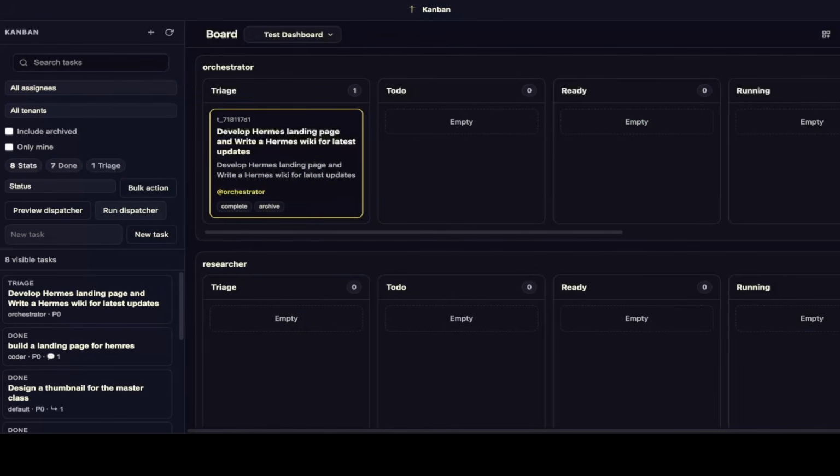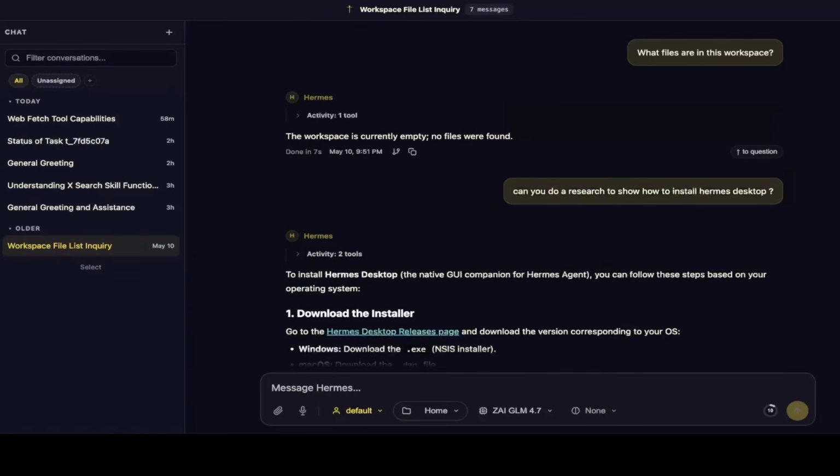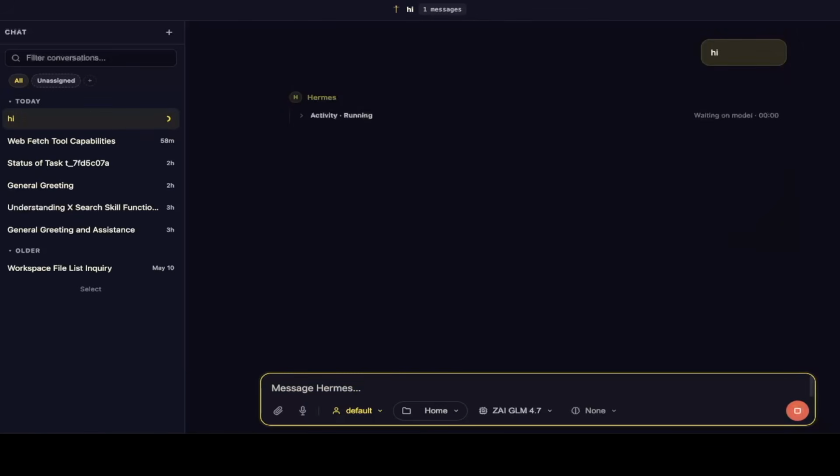We have another tutorial showing how to set up the Hermes WebUI, so we'll skip that in this tutorial. Once you set that up, you can directly test Hermes in the WebUI. Let's try this out. For simple testing, you can just say hello and feel how quick this is. This is actually really, really fast. If you use Ollama models, you can see the difference, but this is really fast.